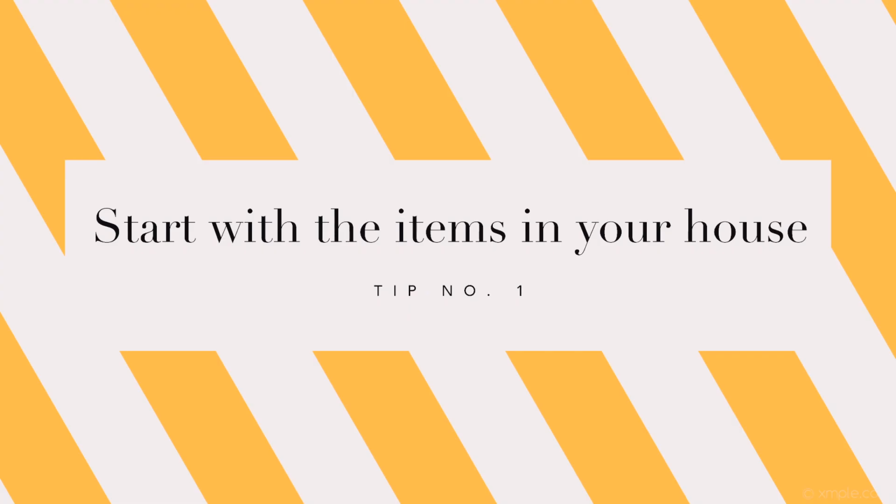So let's go right into our 10 tips. My first tip is start with the items in your own house. Don't go out and thrift, don't go out and spend a lot of money on inventory yet.